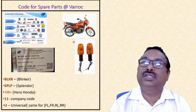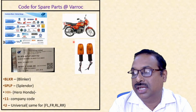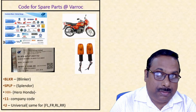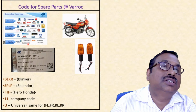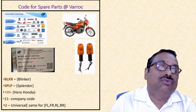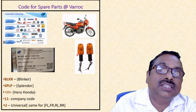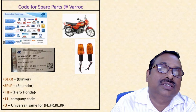So as we know, it designs and manufactures spare parts, mainly electrical items. So it is OEM for two-wheelers, passenger cars, commercial and other things. You can see all the OEM manufacturers purchase from Varroc. So let us take one example. This is Varroc Engineering Limited. This is producing a blinker for Splendor, right?